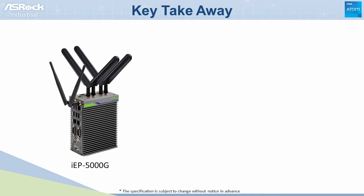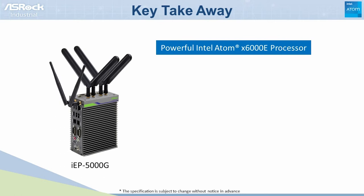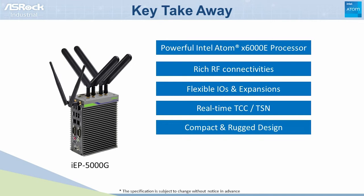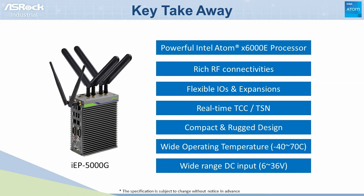ASRock Industrial IoT Controller IEP-5000G offers a powerful Intel Atom X6000E processor, rich RF connectivity, flexible I/O expansions, real-time TCC, TSN, compact rugged design, wide operating temperature, and wide range DC input. IEP-5000G is your best edge computing solution.